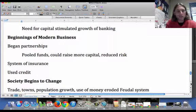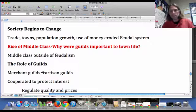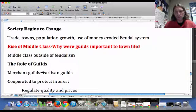You start to see a system of insurance beginning at this time and the use of credit. So you're going to start to borrow money to be able to invest, and you need a system of insurance to make sure that you offset any losses that you have. Trade, towns, population growth, use of money, these things all erode the feudal system. So the system that developed just to get through this period when Rome fell, Europe is moving into more modern times, and over the course of several centuries, feudalism is just going to fade away.